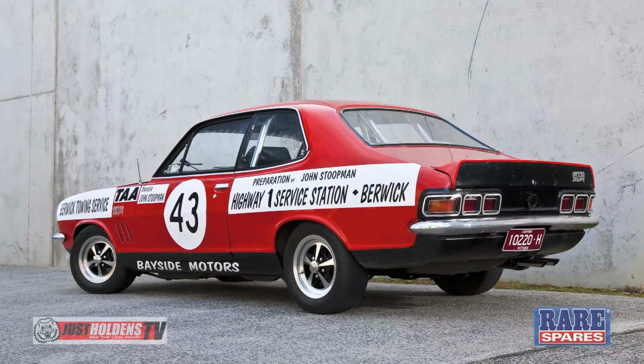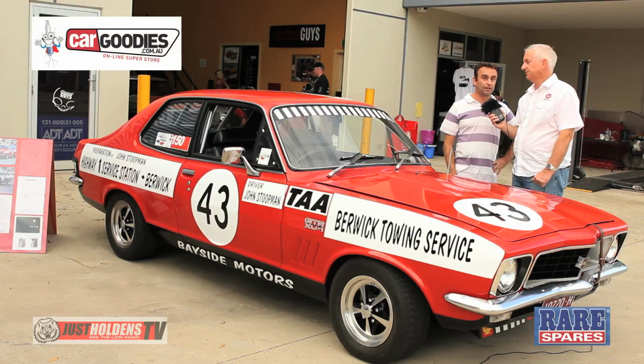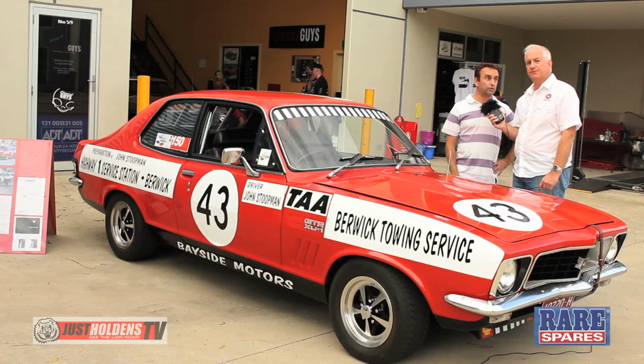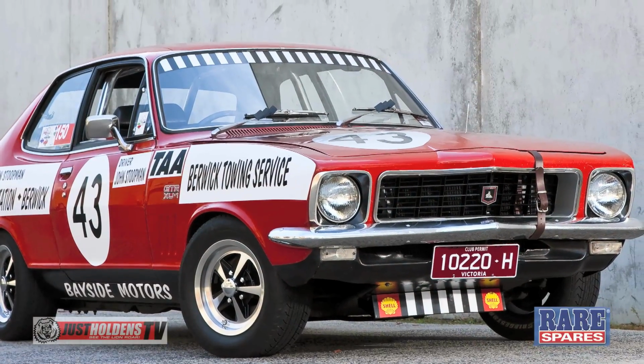Yeah, but having said that, you knew there was something a bit special about this car when you bought it? Yeah. Back in 1988, I bought it with various scraps of paper from previous owners and the story that it was a former touring car. But that hadn't been verified at that stage. There was nothing to actually verify it, just some notes and rumours from previous owners that it had raced at Bathurst, etc., and that it was raced by this guy, John Stoopman.